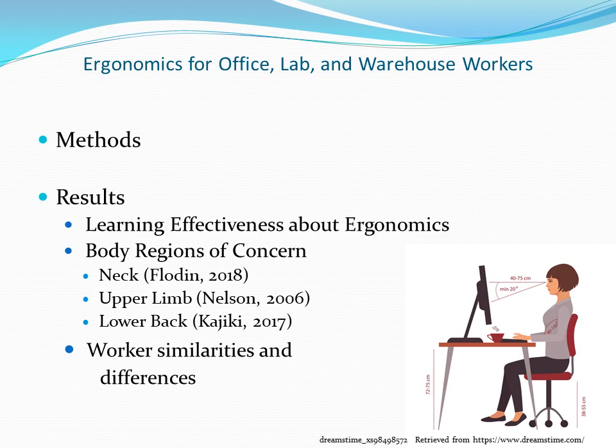There was a study where workers with low back pain gave input into participatory ergonomics, where participants had input in the improvement of work conditions, had slightly better outcomes initially, but less significantly over time. Kajiki, 2017.